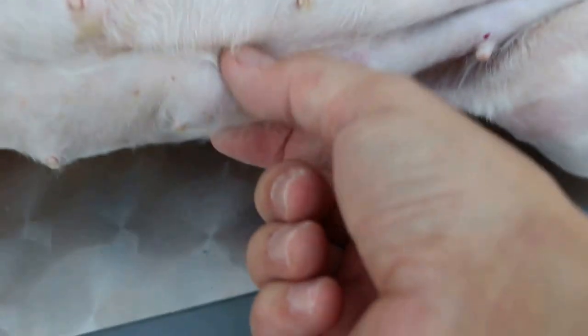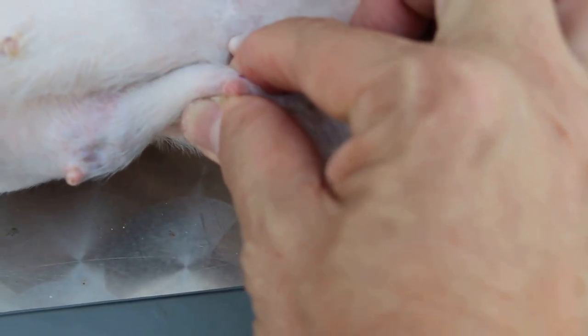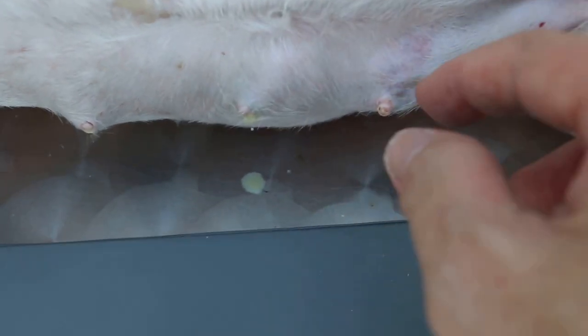And as you can see, the tumor has spread to the, this is MG4, spread to MG3, and then it will go backwards to MG5. And the other side has also got a tumor here. So it has 1, 2, 3, 4 tumors at least.